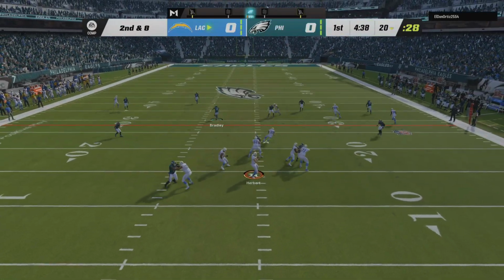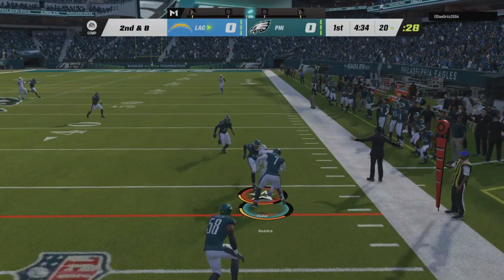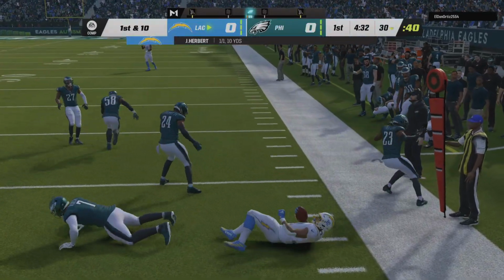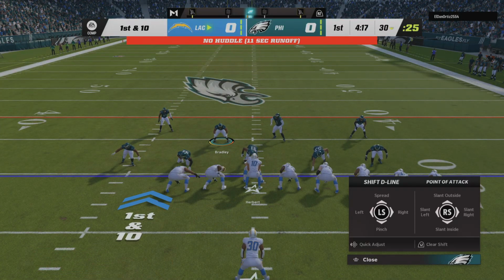Now Herbert with it, looking to pass. That's complete to Austin Eckler, the running back. And he'll get this up to the 30-yard line. So 1st and 10 now from the 30.